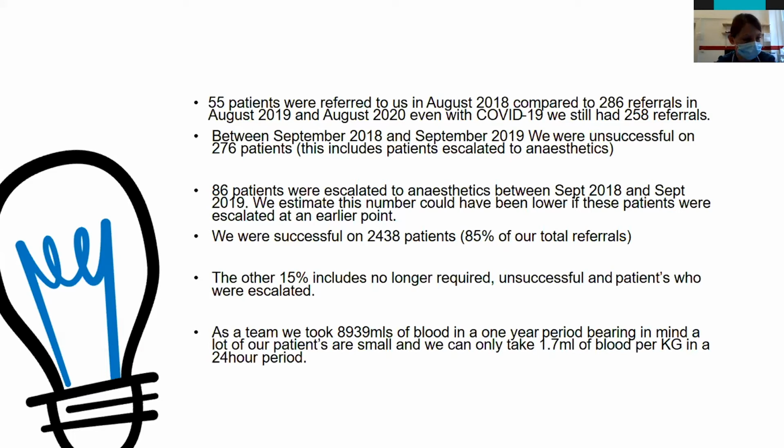Of the 2,871 patients that were referred to us in that year, we were unsuccessful in 276. That does include patients that come back recurring. If we see a patient one week and they're re-referred to us the following week, sometimes their veins haven't healed, so we're going back to them, and then we are unsuccessful.